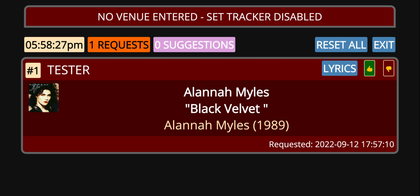So what we decided to do now was replace the clear button with a thumbs up or a thumbs down button. And all that simply does is that if you are using the set tracker, like you've entered a venue name and you are tracking the set, any request that you give the thumbs up to will count toward your set tracker. Anything you give the thumbs down to just clears it without actually adding it to the set tracker. So it's a little more accurate reflection.